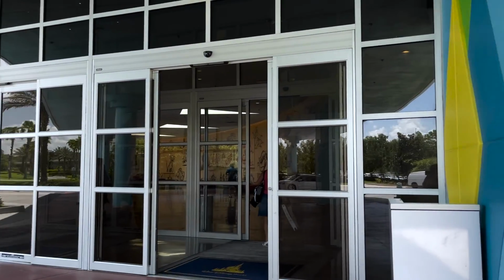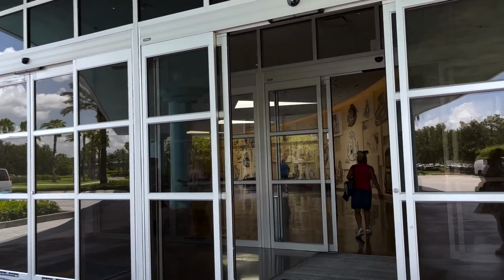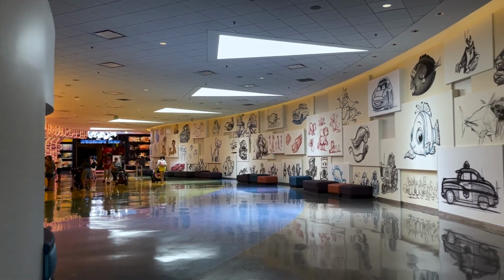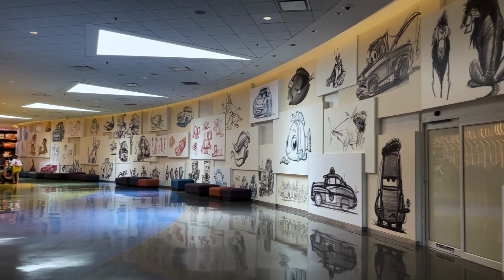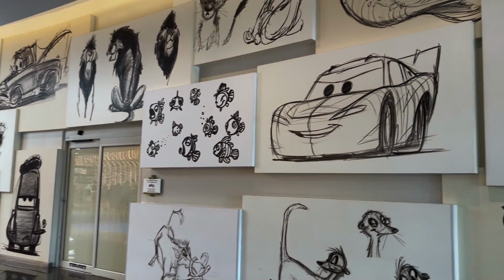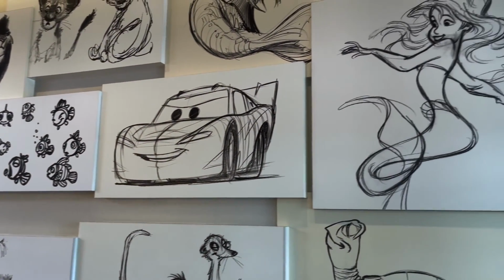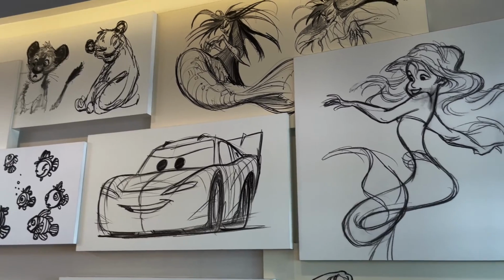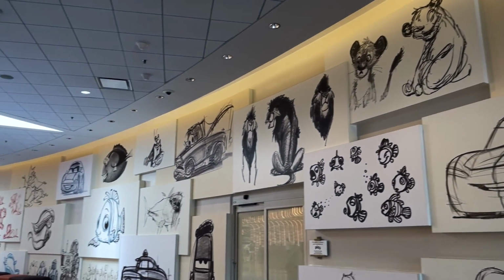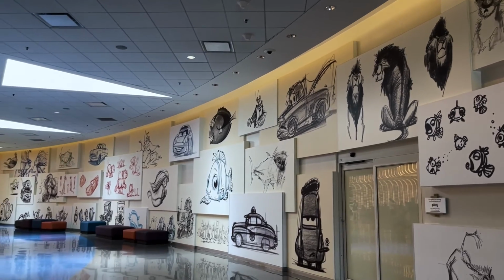Now let's head inside and see the lobby and talk about some of the benefits you get while you stay here. Art of Animation is themed to, you guessed it, animation. And there are 4 themed lands throughout this resort. You have the Nemo section, the Cars section, the Lion King section, and the Little Mermaid section. The Little Mermaid section is the only section that is not a family suites section.